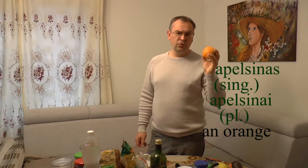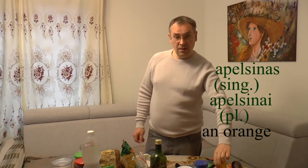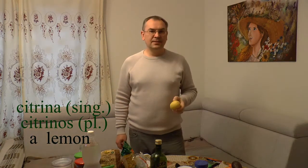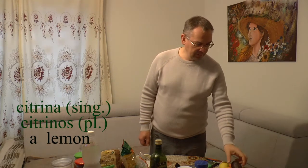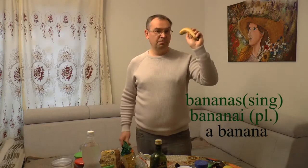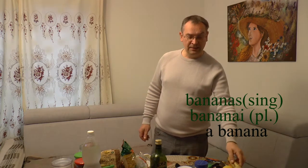Vaisius is a fruit. Apelsinas, it's an orange. Vienas apelsinas, du apelsinai. It's an orange, it's an apple sin. Apple sin? Wow. Citrina, it's a lemon. Oh, I have another fruit. Not very nice, but anyway. Bananas. Vienas bananas, du bananai.